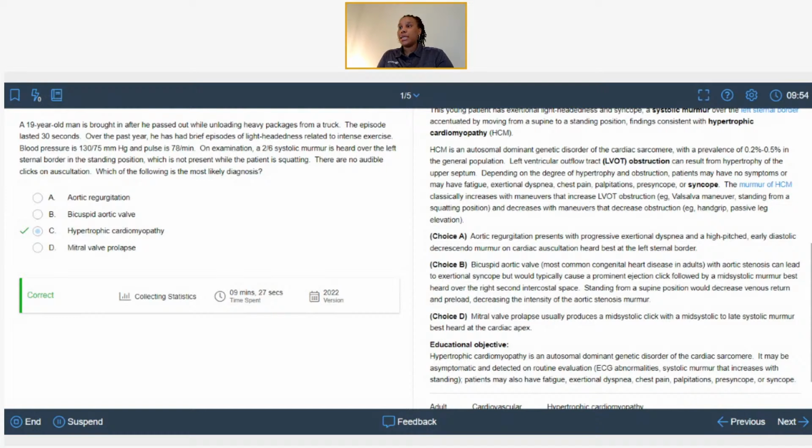And then choice D, mitral valve prolapse. That usually produces a mid-systolic click with a mid-systolic to late systolic murmur best heard at the cardiac apex.